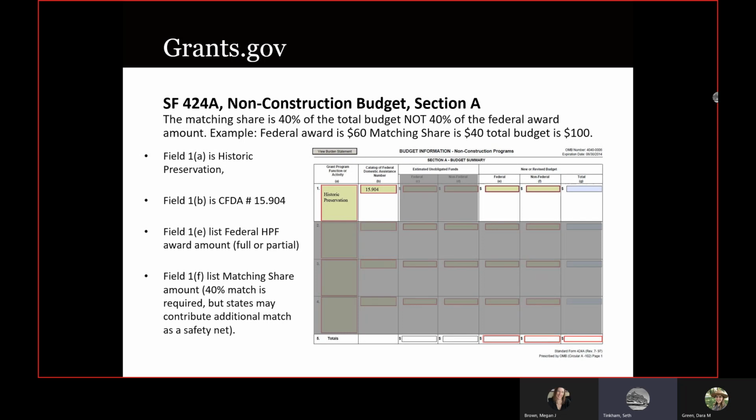A lot of the information on this initial page will be pre-populated from other data that you've input throughout grants.gov. But something to double check is to make sure that 15904 is the Catalog of Federal Domestic Assistance, or CFDA number, also called the assistance listing now, in column B. The key fields here are columns E and F, where you will be providing us with the federal and non-federal, or grant and matching amount, for which you are applying.